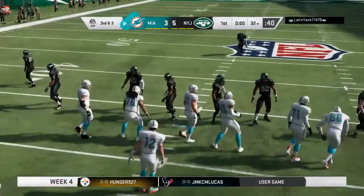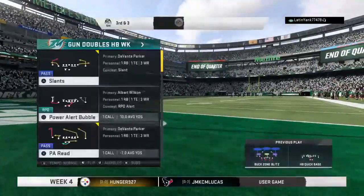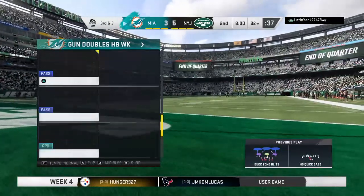Go now. 60 Pittsburgh. We are in for a good one as we're through 1 on EA Sports.